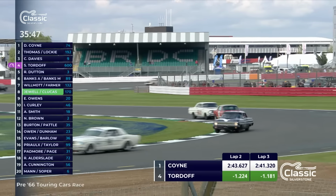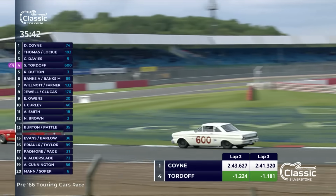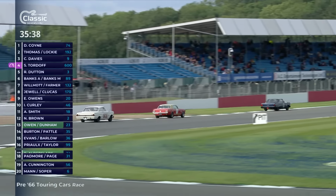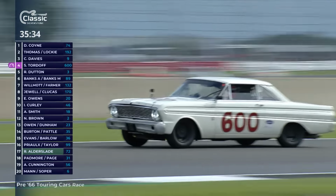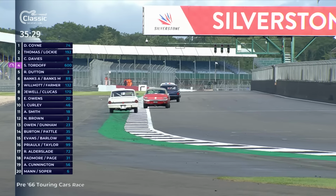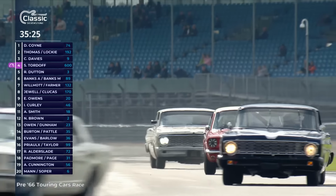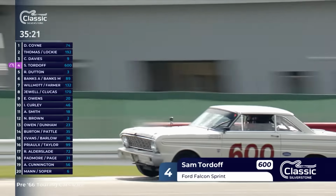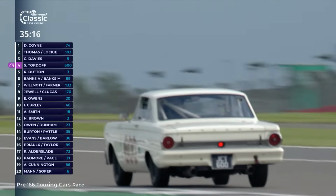Sam Tordoff has come all the way up from mid-grid, so he's had a really good start to the race in the big Falcon as they go through Luffield, and then it'll be the fast right at Woodcote that leads on to the old pit straight. There is Sam Tordoff, number 600, as he goes down the pit straight, chasing after. That's a very, very wide line from Sam, as he's chasing after Craig Davis in the red and gold Mustang in the colours of Alan Mann Racing, as they go through Copse Corner up towards Maggots once again.